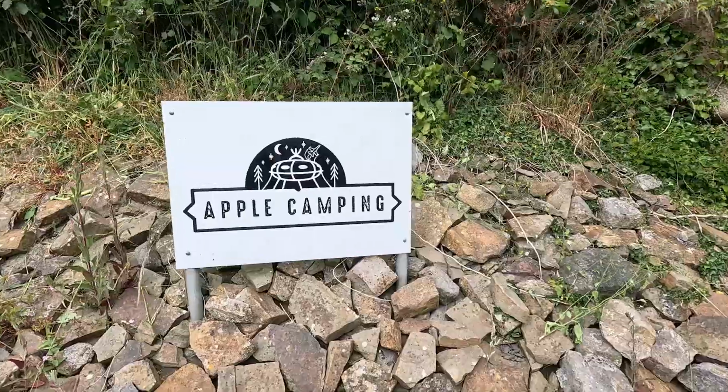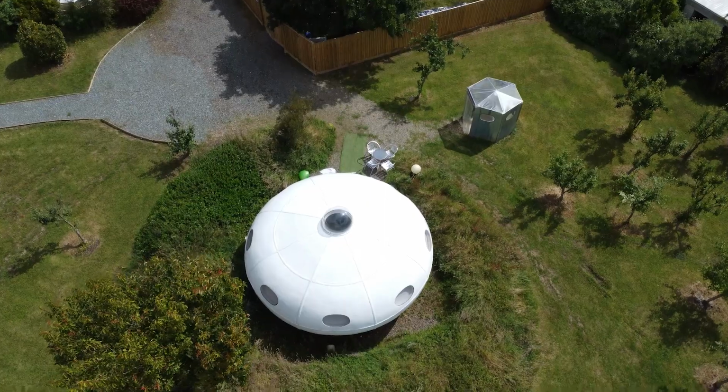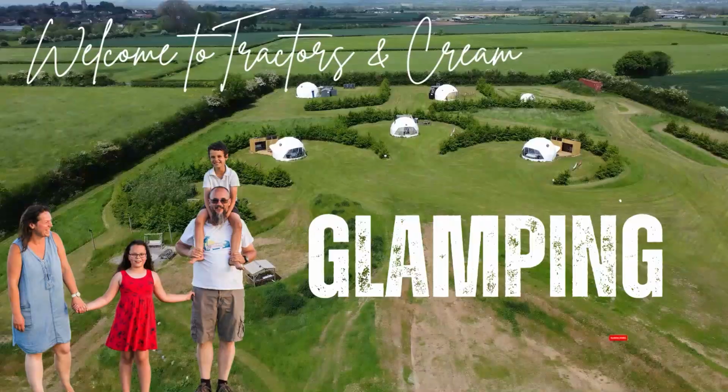Today we are visiting Apple Camping, which is the UK's most unique glamping site. And look, you can see behind me we've got a UFO. The owners don't live here. We've spoken to them and we've been met by the site manager, who has said we can have a look around the place and take you in all these crazy amazing structures.